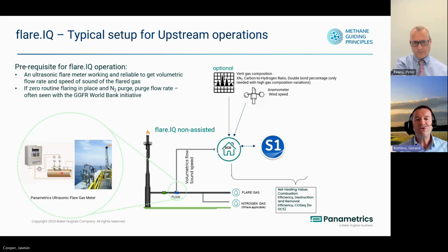So providing you have it, you have the needed infrastructure to start implementing the Flare.IQ system. So whether you use the Flare.IQ to connect with the control system of the customer via a Modbus communication... Gerard, you've been muted. I didn't mute myself, but someone did it, maybe by accident.